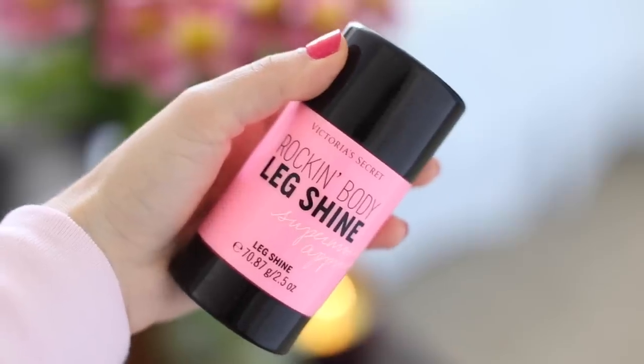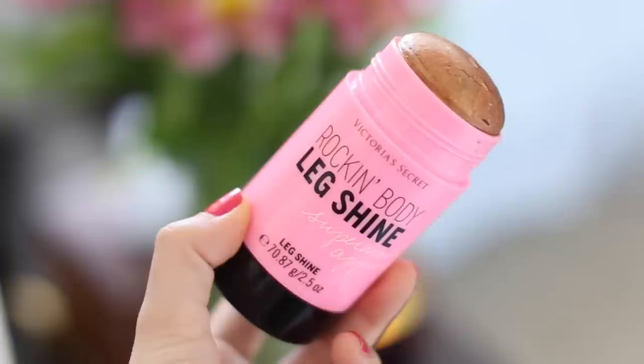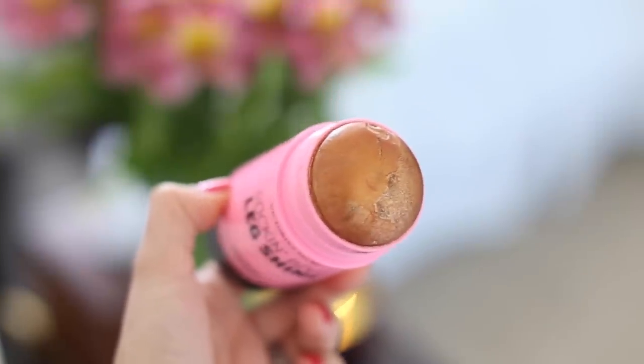I also picked up this Rockin' Body Leg Shine. I thought it was kind of cool looking. This is what they use on the models' legs when they walk down the runway, or supposedly it's what they use, I don't know. But I love stuff like that, especially for when I go out. I love to use some sort of baby oil or tanner to make my legs look really shiny, and I thought that this would be a fun product to try out, so I got this too.